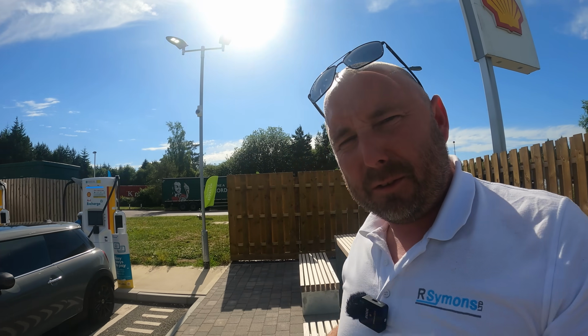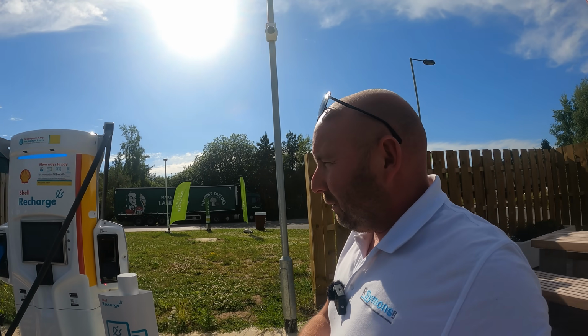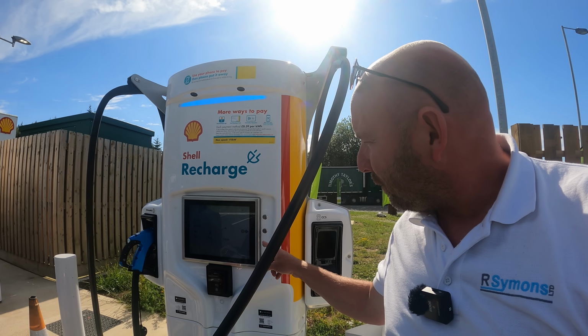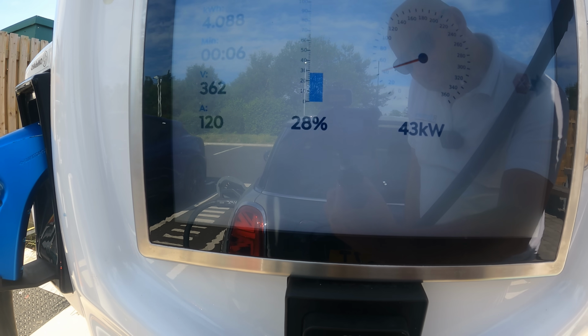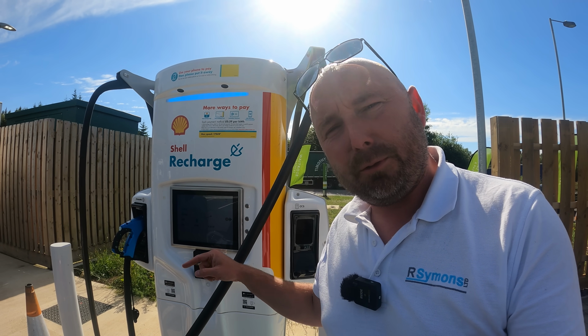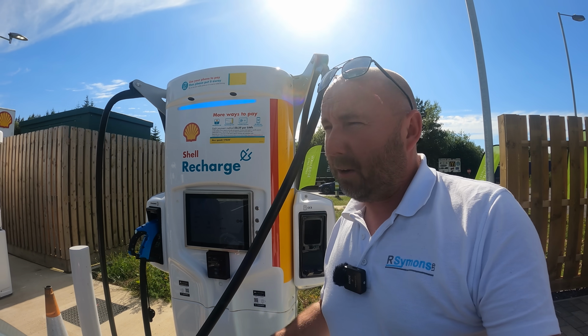So this car's got about a 33 kilowatt hour gross battery, about probably 28, 29 kilowatt hours usable. Doesn't have the most rapid charging speed, so we've got 43 kilowatt, but remember, it is efficient. So the miles it's adding is actually reasonable. So you can see I've just been charging for 5 minutes. I've gone from 14% to 25%. So let's see how long it takes to charge up. Enough to get home basically now.